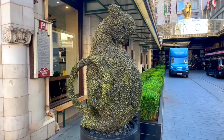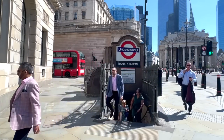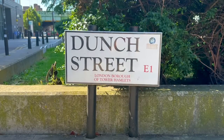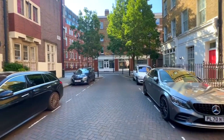Before we set off, I should give a quick disclaimer. We'll be exploring these little streets in descending order, and although I'll be providing their lengths in both metric and imperial, please do bear in mind that these measurements are approximate. I'm sure in each case, there will be an inch or two here and there to haggle over.